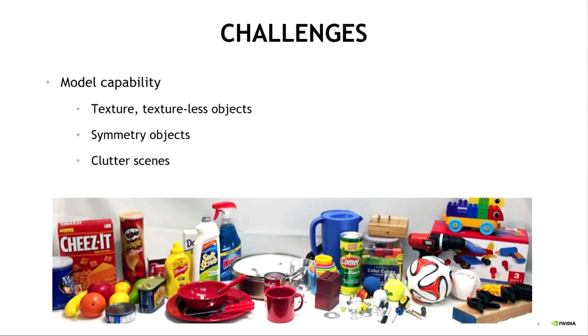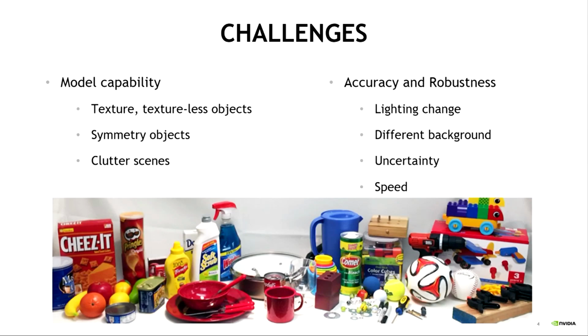But what's the challenge here? We want the model to have great capability. We want to deal with textured objects, textureless objects, symmetric objects, asymmetric objects, and all these objects in clutter. Also, can we achieve really high accuracy and robustness? The method should be very robust to lighting changes, different backgrounds, or even uncertainty in the environment, and it should be fast. You don't want to wait a long time to get a pose.